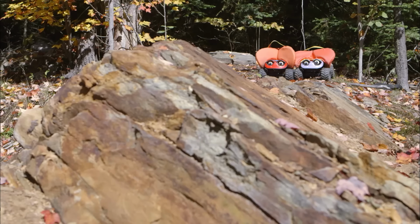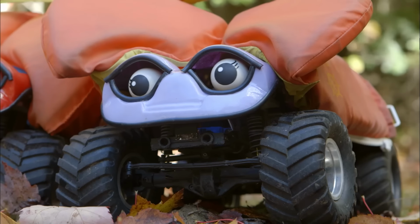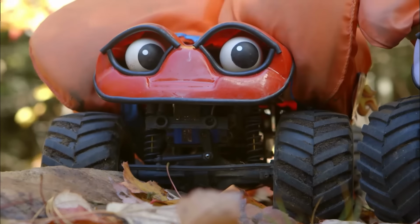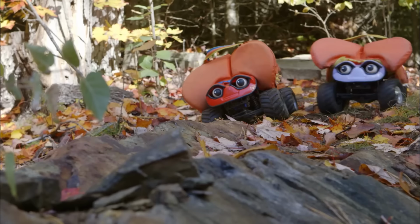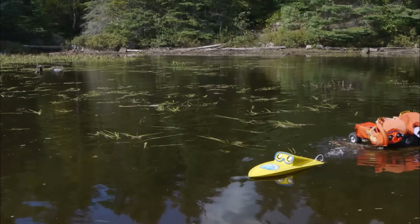Should we take off our life jackets? We could, but now that we can get to Gravel Gully anytime we want, I'm thinking we didn't have enough time to do something else fun. Something else fun? What is it? Come on! Okay. Hold on to your hubcaps.